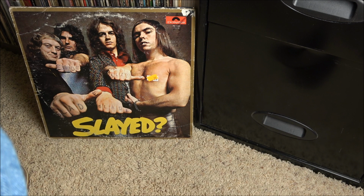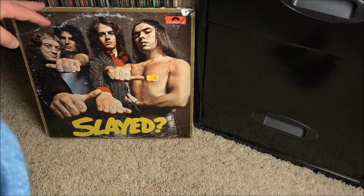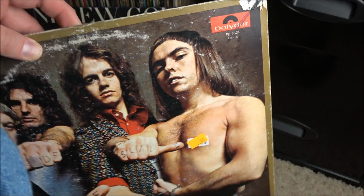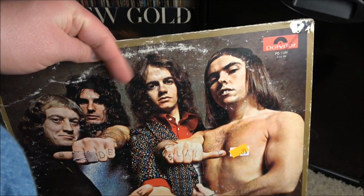Slade, Slade Alive, by the group Slade, which never really caught on here in the States. I rescued this from the dollar bin at a local record store here in South Dakota. And it had been there forever, but it was way overpriced. And then I went back one day, was going through the bargain bin, and it had been marked down to 99 cents and stuck in the bargain bin. And you gotta love that little bit of nipple censorship there. I have this one on CD as well.